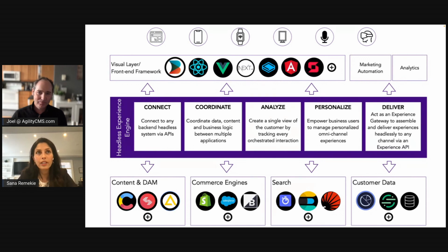You can't put an orchestration layer into the front end, because if you change that front end, then all that work is gone, and you're also tying your orchestration to a specific channel, so it's not consistent across all channels as well. So I think that's really all the content that I had that I could walk through today.